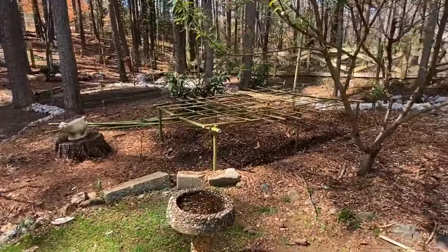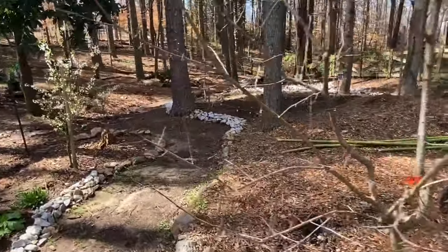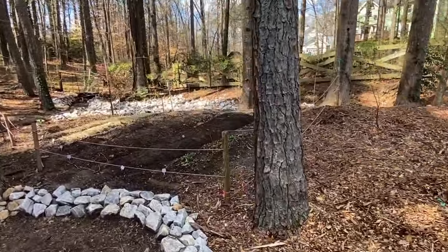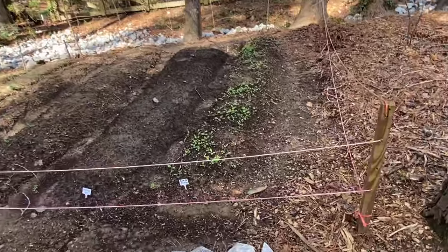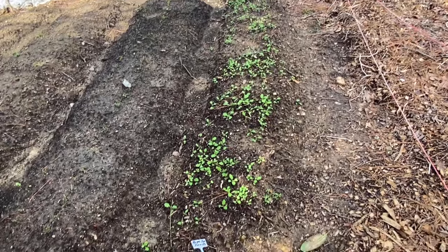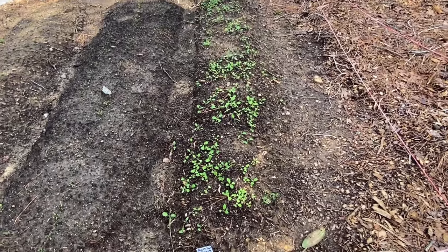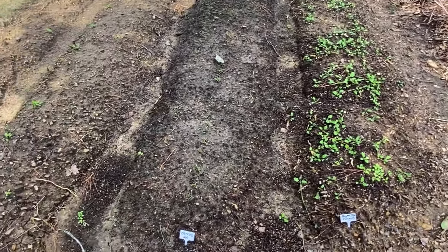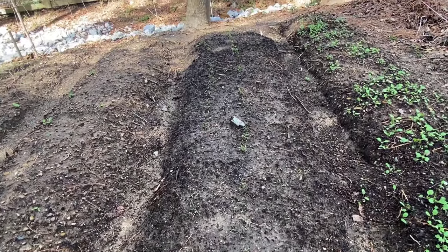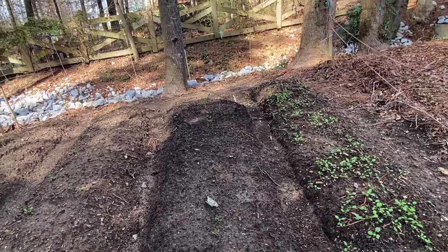Pretty soon, we'll have some Kushaw squash growing on that trellis over there. Now, this first row right here, I gotta thin this out like crazy. That's a whole bunch of turnips. Once they get bigger, we'll thin them out. Then right here, you can barely see the carrots. The carrots are growing now. They're about 2 inches tall. Once they get to about 5 inches or so, I'll thin them out.